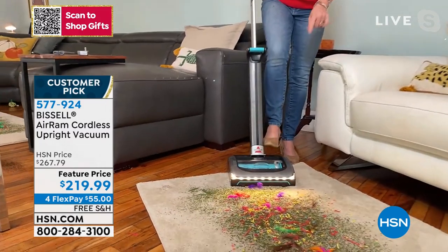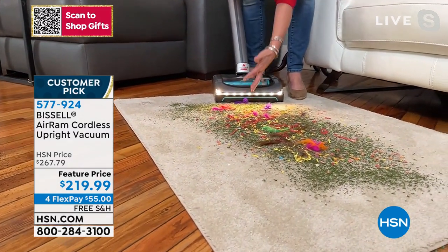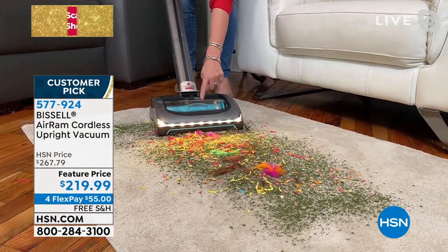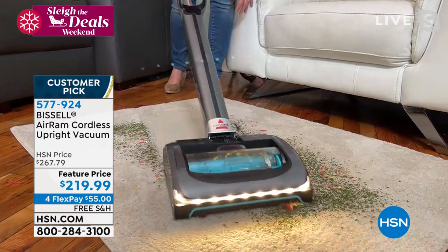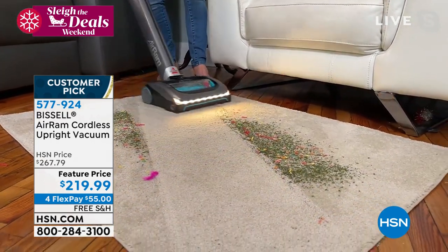This is the cordless vacuum that when you kick it on, first of all, guys, you feel the power. There is an LED light here. Now, do not blink. This is compression. There's a little suction squeegee right at the front. It puts a seal on the carpet. Look at that. That's crazy.